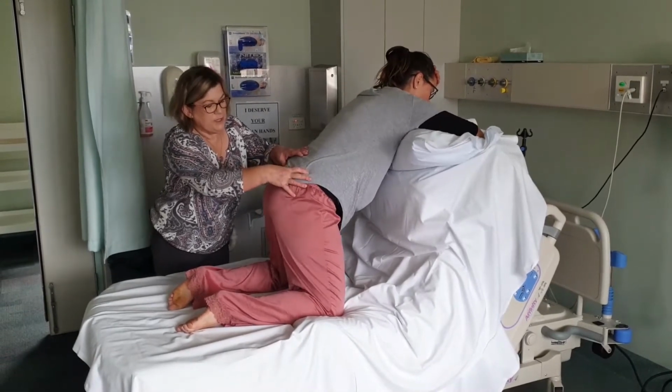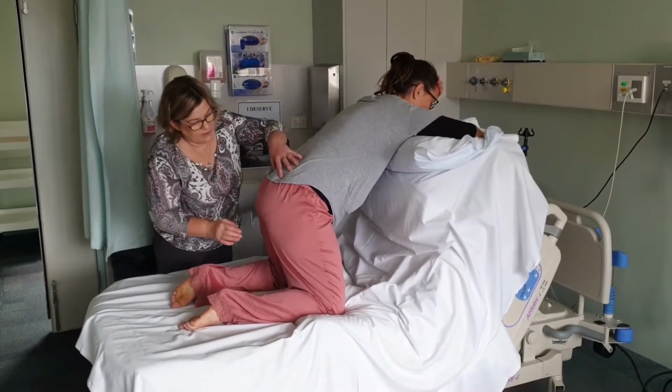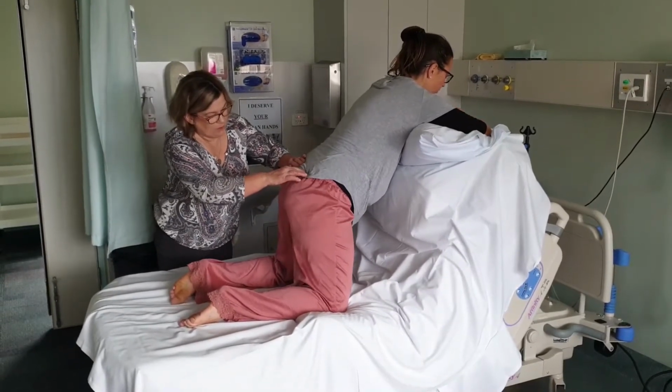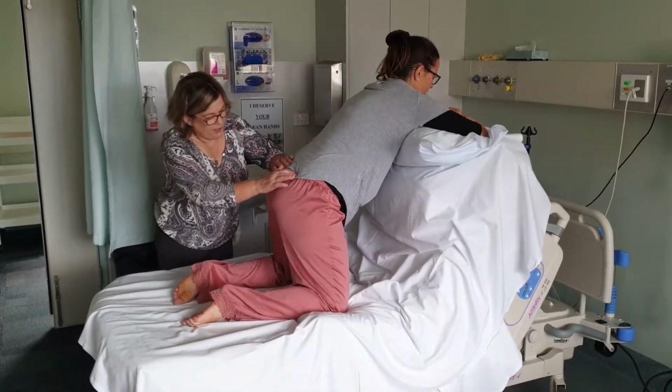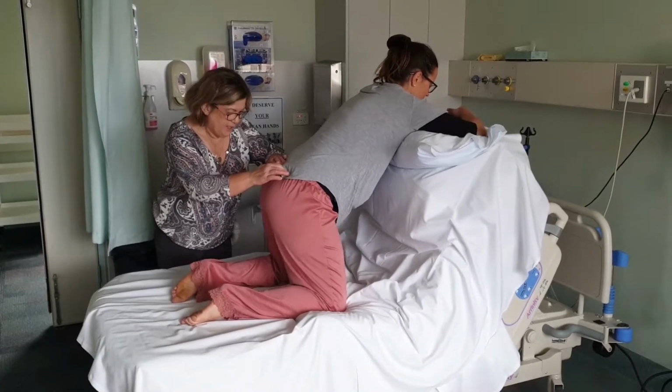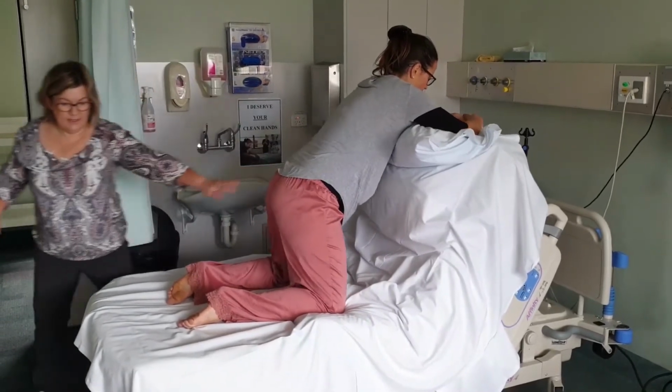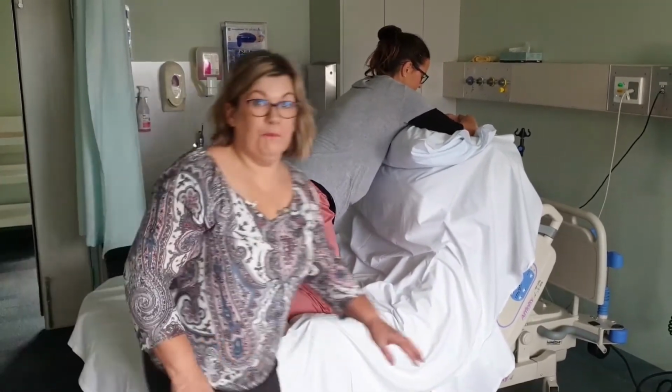This is a perfect position because we can see what's going on. We can see when the baby starts to descend. We'll see some different signs down here around your bottom area. That's so good. Well done. That's a great position for birthing.